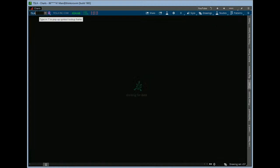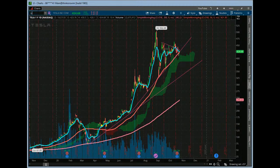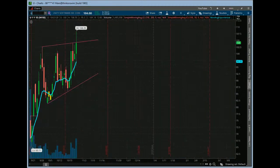And Tesla. So Tesla with a doji day today. Right at the upper trend line on that one. We looked at it again. Nice little push over those levels today for a quick move, but tricky here, right?